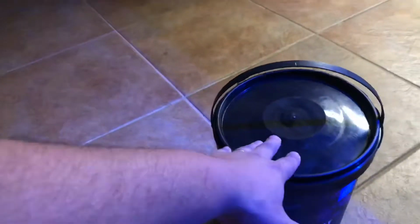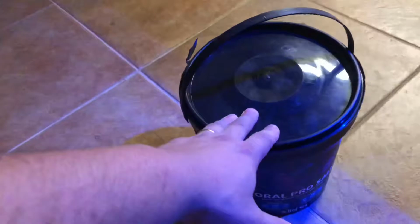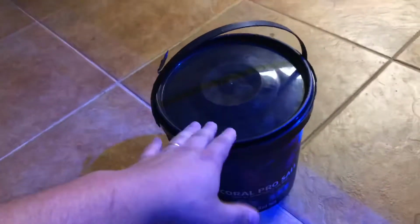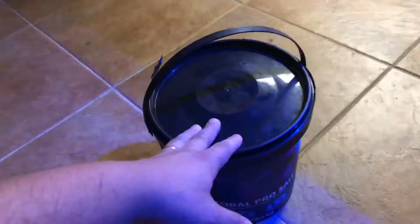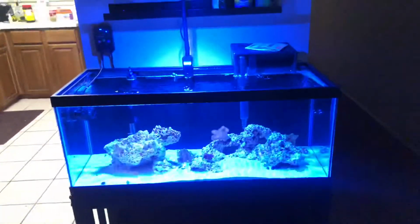I noticed that some of the top layer of the salt was moist, and the top layer was quite warm to the touch. I've heard some people report in the past that they've actually burned their hands from Red Sea Coral Pro Salt. Not significantly, but mixing it just heats up the water, all the chemical reactions. So I don't know if that means that this salt is usable or not. So if you have any opinions on that, let me know. Like I said, Amazon's going to replace it anyways, but I'd like to maybe have some salt as backup.